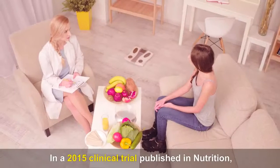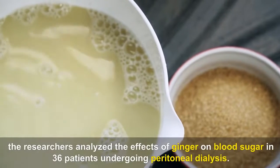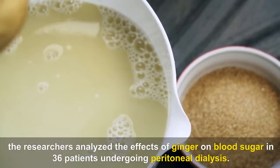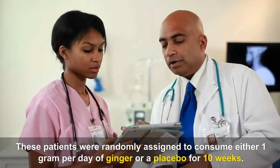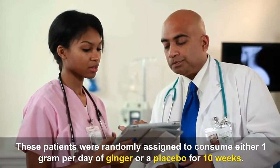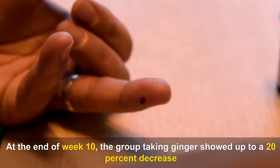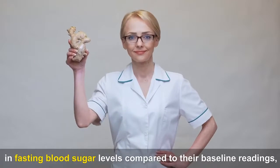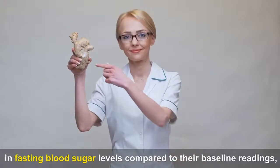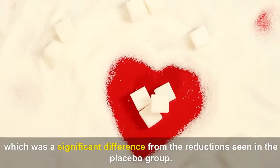In a 2015 clinical trial published in Nutrition, the researchers analyzed the effects of ginger on blood sugar in 36 patients undergoing peritoneal dialysis. These patients were randomly assigned to consume either 1 gram per day of ginger or a placebo for 10 weeks. At the end of week 10, the group taking ginger showed up to a 20% decrease in fasting blood sugar levels compared to their baseline readings, which was a significant difference from the reductions seen in the placebo group.